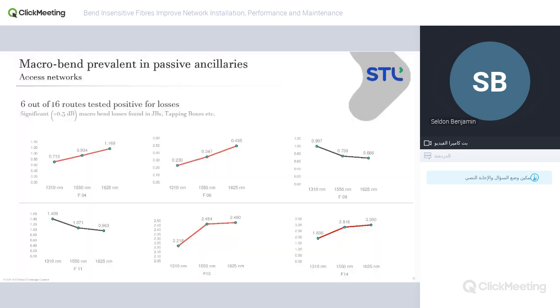What about the access, where you might expect, if it's happening in the long haul, for sure it's going to be happening in the access where it's denser and there's more variety of the cables and fibers going all over the place. So we evaluated access networks, and we see that they are testing positive for macrobend loss. And apologize for that terminology, but anyhow, testing positive nowadays is not a good thing.